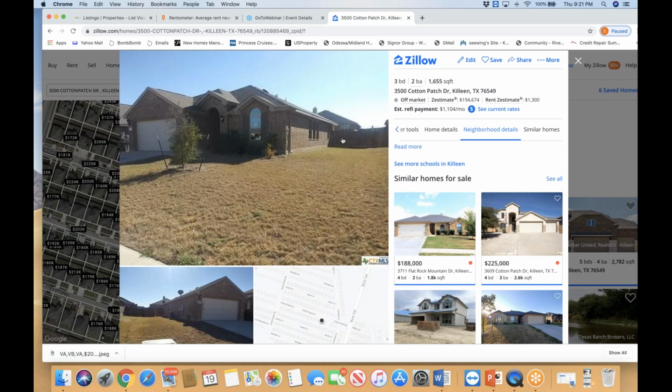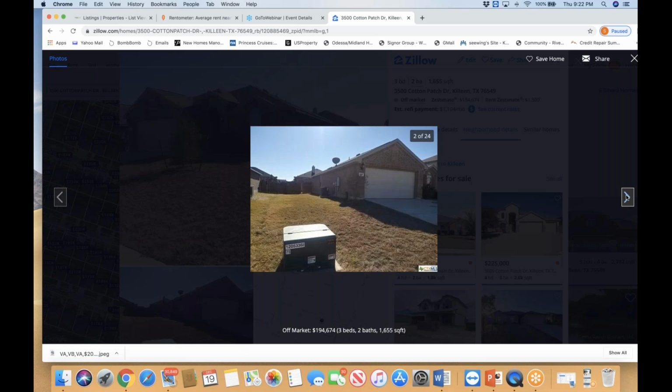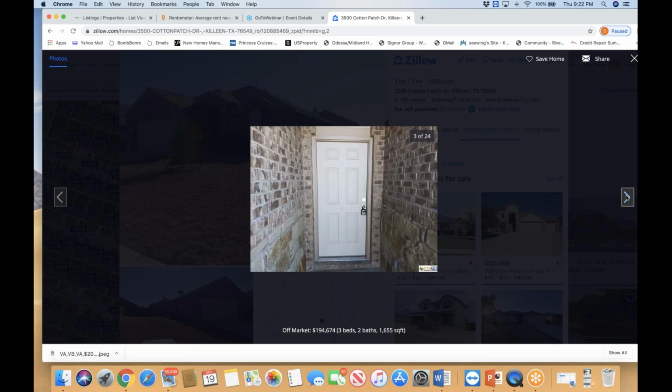So let's look at this property. This is a very nicely built property. There are 24 pictures, and let me quickly go through them. It's a very nice home built by a major builder. I do not know exactly who the major builder is, but this looks like a typical Texas home. So, very nicely built.